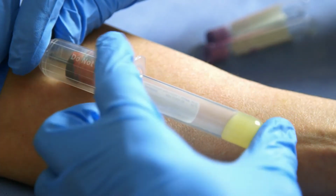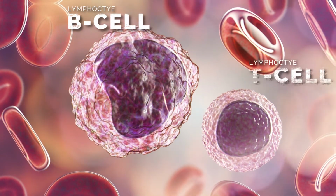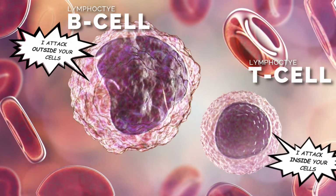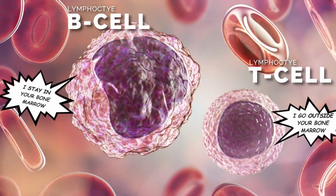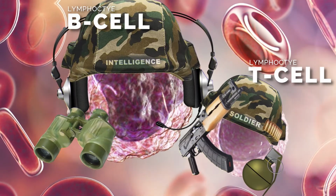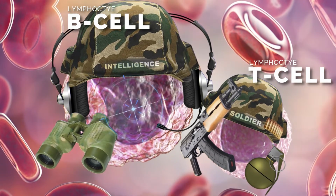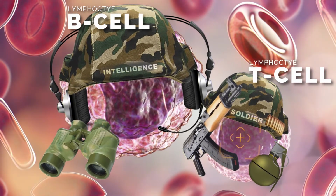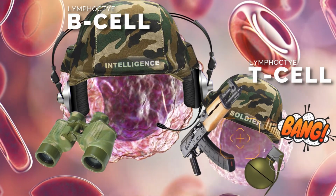On the other hand, there are two types of lymphocytes, in the form of B cells and T cells. These lymphocytes start out in the bone marrow and either stay there to mature into B cells, or they will go out and mature into T cells. The B cells are like our body's military intelligence system. They find their targets and send defenses to lock onto them. While the T cells are like our soldiers. They destroy the invaders that our intelligence system finds.